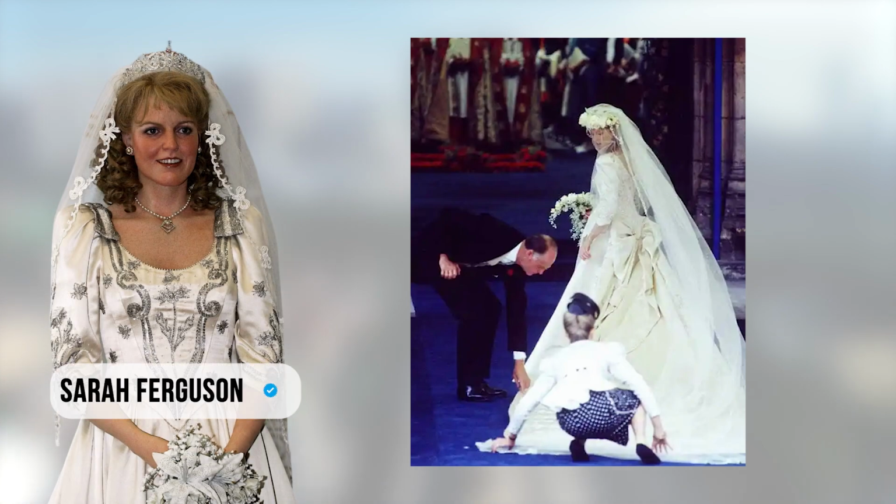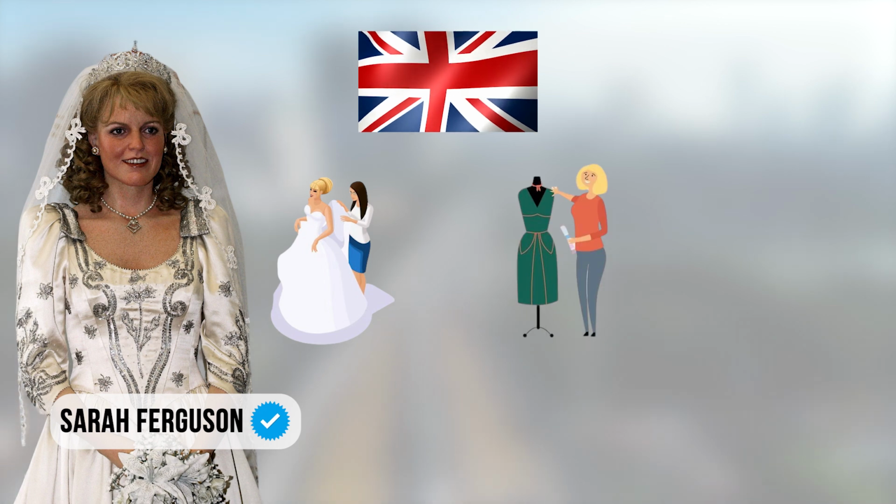Royal brides who choose to sport a long train often have attendants or bridesmaids to assist in arranging and carrying the train to make sure the train flows smoothly and doesn't create any problem for the bride during the event. Sarah Ferguson did the same too. The wedding gown was designed by the British couture designer Linka Cherark.